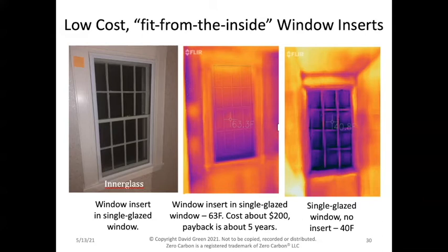In the book, I actually go into four different manufacturers and evaluate each one in turn. Inner Glass is the one I found was the best performer of all of them. And you just push fit it into the frame, and it stays there inside the frame of the window. You can see in the middle here an infrared picture. Infrared is measuring the temperature. And in this picture, yellow is warmer and purple is colder. And if you look carefully, you can just see 63.3 degrees.